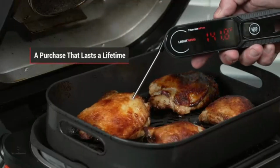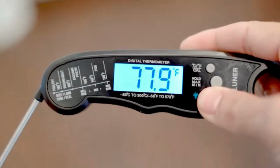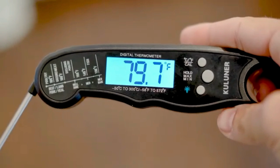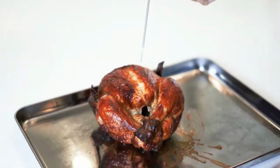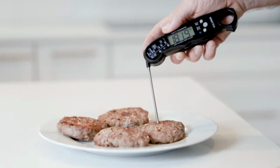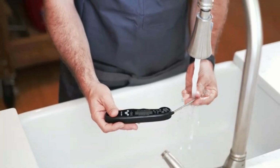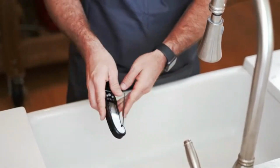It's ideal for grilling, roasting, or baking, making it a must-have tool for home chefs and BBQ enthusiasts alike. The thermometer features a temperature hold function, allowing you to lock in readings for convenience. Compact and portable, it's perfect for both indoor and outdoor cooking. A truly essential gadget for achieving restaurant-quality results.